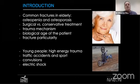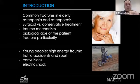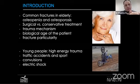So for the introduction, we need to understand this fracture a little bit. This is a very common fracture in elderly people, with some relationship between osteopenia and osteoporosis. We always need to think about surgical treatment and conservative non-surgical treatment. We need to understand the mechanism of trauma, the biologic age of the patient, the displacement of the fragments, and the fracture particularities. In younger people, normally high energy trauma causes this kind of fracture: traffic accidents, some sports, convulsions and electric shocks.